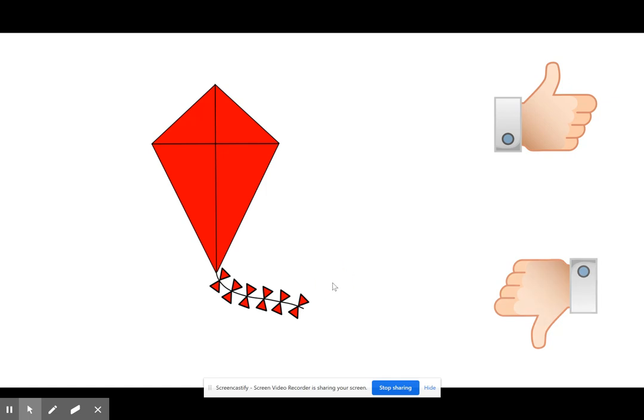And you should have had your thumb going up because kite has the I sound. It does not have the I. We're not saying it, it's kite. Here's your next picture.